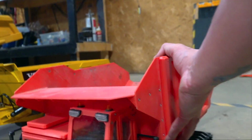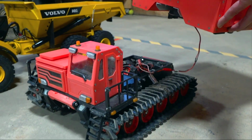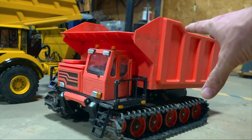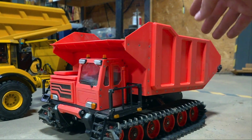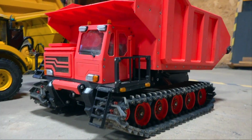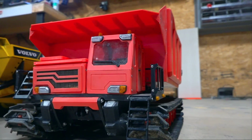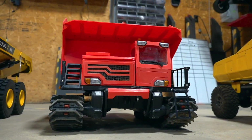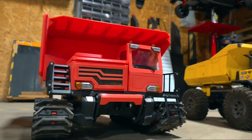It has a removable back. You can put a flat deck on the back, or this uses a worm gear drive to actually carry a payload and dump it. Very, very strong. I would always suggest checking out the Spiker Cat and any kind of videos you can find on it. It's absolutely a fabulous machine.